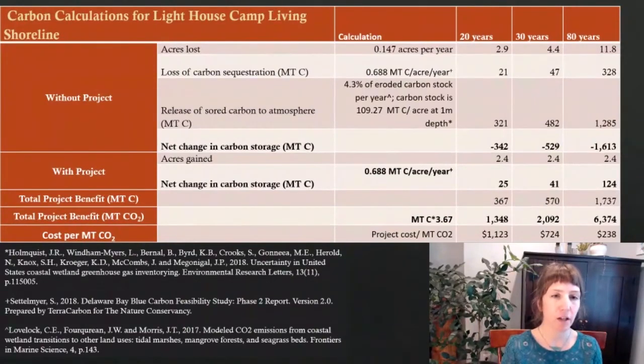If we add the project, we no longer are losing this area of marsh. So we don't have to worry about this loss anymore. And in addition, they're adding 2.4 acres. And so then we can calculate the metric tons of carbon per acre per year to come up with some estimates of the additional storage. So if we add the amount of additional storage to what would have been lost without the project, then we can get our total project benefits here on the second. And so we went through this exercise for four different restoration project types.